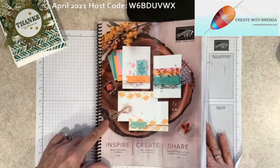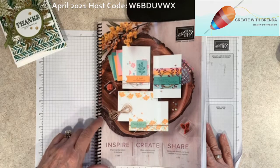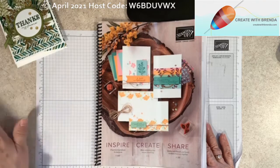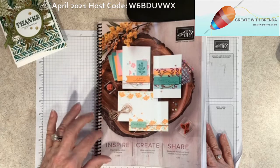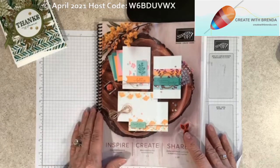There are a few bundle prices that are carrying over into our new catalog. However, most of the bundle prices will go away on anything that carries over. So for the Forever Fern stamp set and dies, the bundle price will go away, and you'll have to purchase the stamp set and the dies separately. So if this is something that you're interested in, now's the time to get it at 10%. All right. Enough of that.